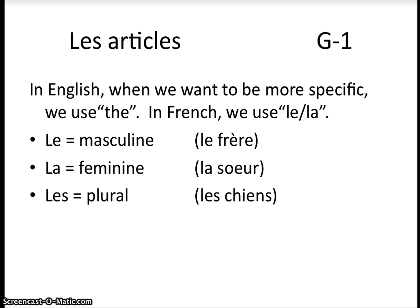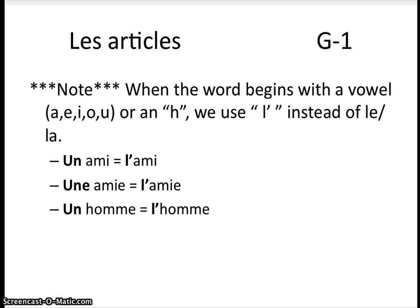So there's one important thing that happens though with this le and this la. When the word begins with a vowel, an A-E-I-O-U, or an H, because in French we don't pronounce the H, we use L apostrophe instead of the le or the la. Now remember, this is kind of how we talked about that in French they really like fluency. They like everything being able to be said as quickly as possible. So when there's these two vowels next to each other, it kind of breaks it up.